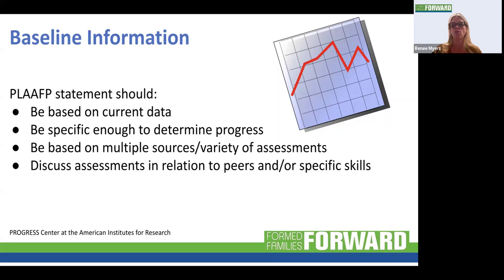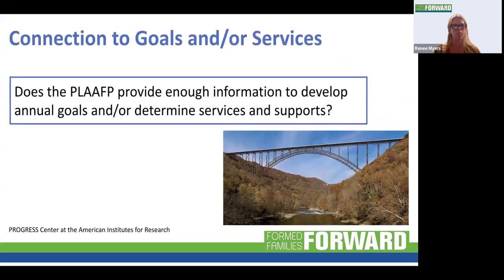The PLAF should include results of the student's performance on a variety of assessments: state, district, individually administered measures, and teacher observations. And the PLAF should provide a quantitative baseline about current functioning and a discussion of assessment results in relation to the student's peers. Quantifiable means that it's able to be expressed as an amount, a quantity, or a numerical value. And finally, the PLAF needs to provide enough details so the team can develop ambitious annual goals and determine what special education, related services, accommodations, and program modifications are needed. Every need that is identified in the PLAF must then be addressed by a goal, a service, or both a goal and a service.